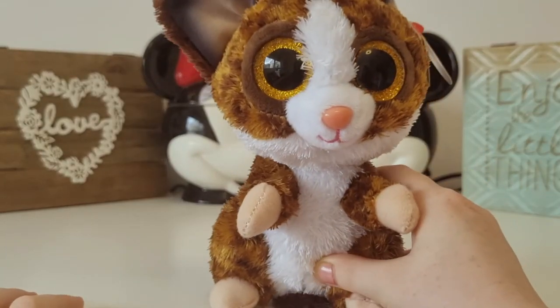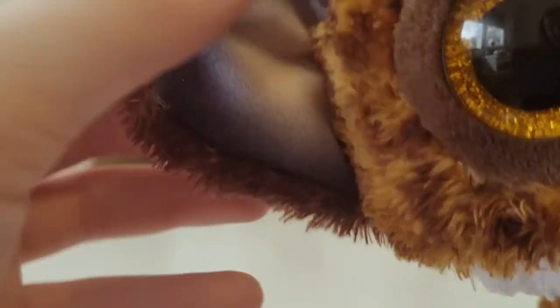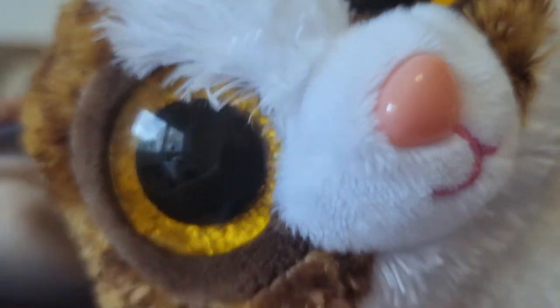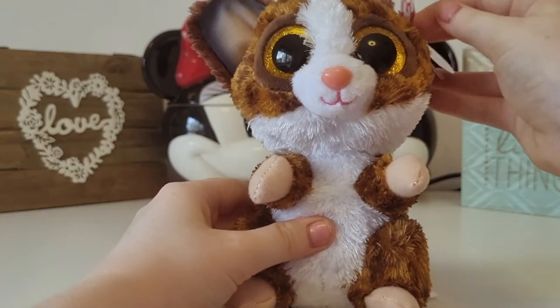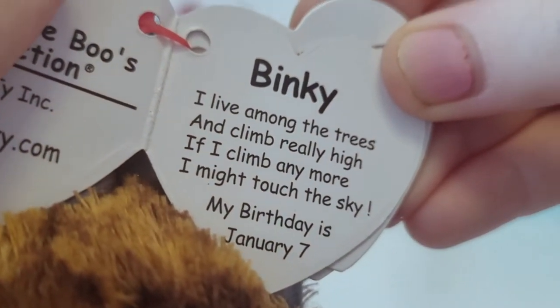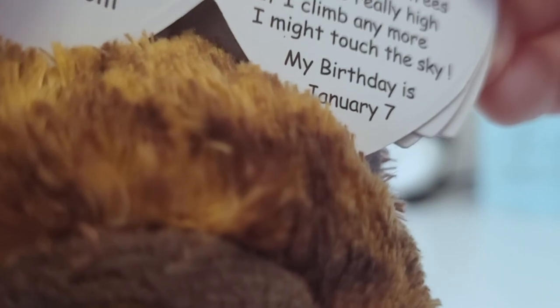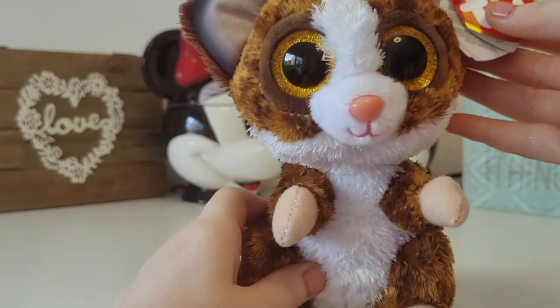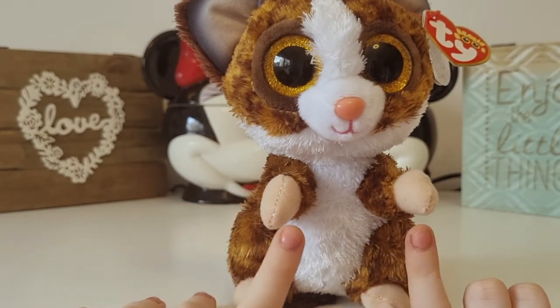And what I love about this Beanie Boo is, guess what it has on its ears? It has this beautiful airbrush around it, this creamy little base for its ears, and it just looks so realistic. And overall, this Beanie Boo is realistic, honestly. But on its tag, it says, Binky, I live among the trees and climb really high. If I climb any more, I might touch the sky. My birthday is January the 7th. And guys, this Beanie Boo overall is really cute because it's so realistic.